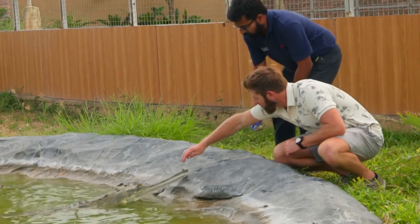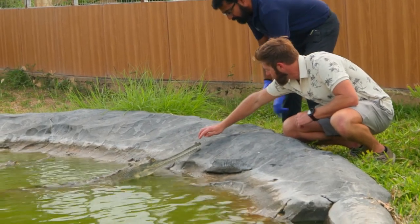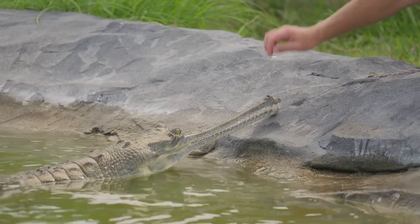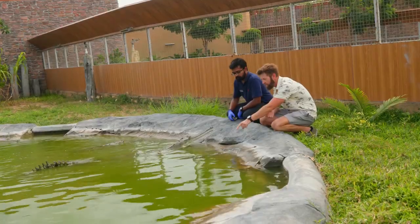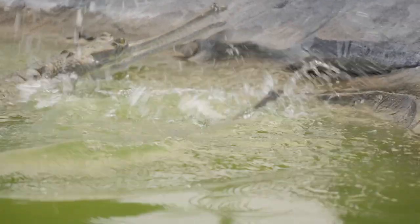Again, this is very dangerous, and I'm risking losing a finger. But with years of experience with crocodilians, and with Arj by my side, I'm confident I'll be okay. Look at this sneaky one. Hello. Ooh, that would be some stitches.